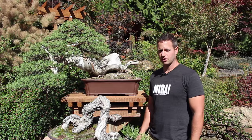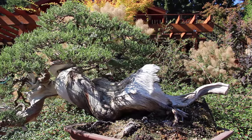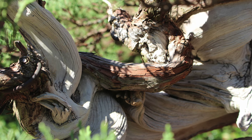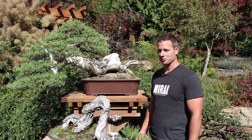This Rocky Mountain juniper is kind of the king of the garden. This is the tree we know as Baker. This is the first Rocky Mountain juniper that I ever styled, and it was probably the Rocky Mountain juniper that started more or less Bonsai Mirai and the juniper craze that's kind of consumed our garden here. So we always pay a lot of respect to Baker.